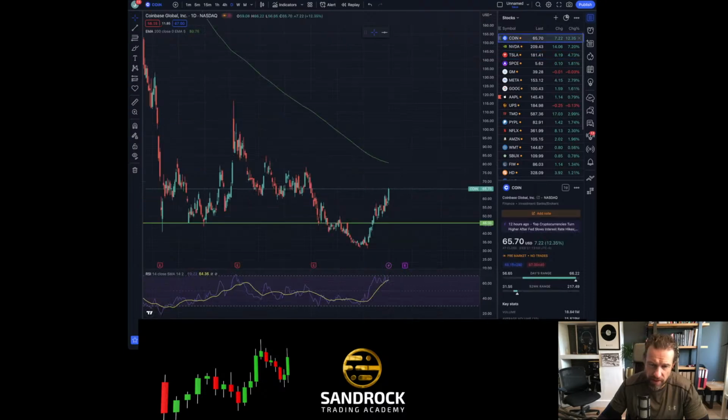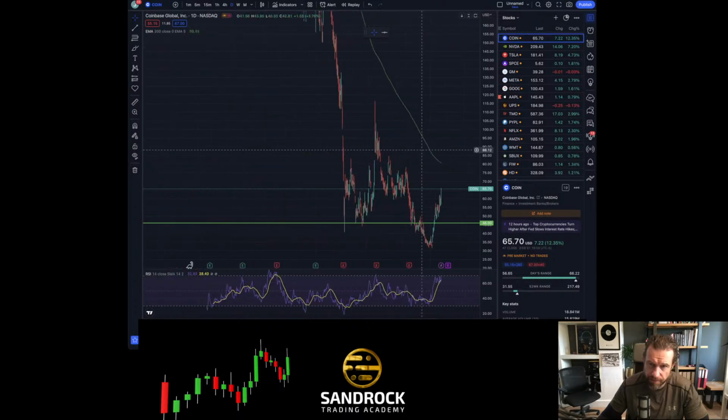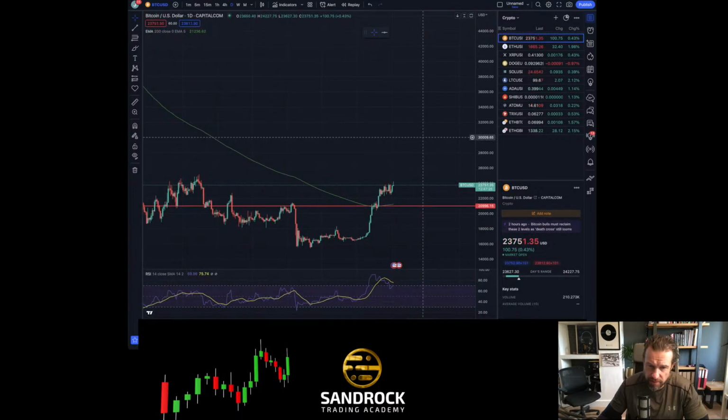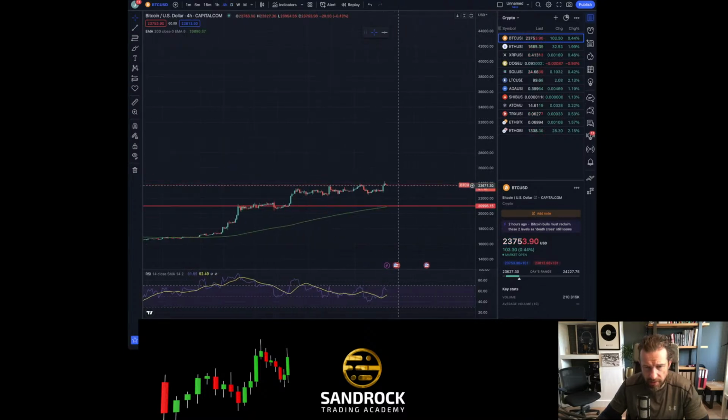So Coinbase is the other one, obviously. It's too late to get into Coinbase, but that's based on crypto, and Bitcoin was flying. It's a bit stagnated at the moment, ranging, not really moving. So we might see a pullback down here, and then maybe a flat period, and then back up there, and then suddenly it's going to break out. Which way is it going to break out? Who knows? We never know.